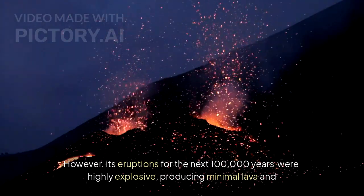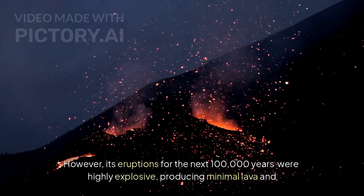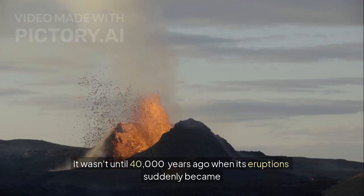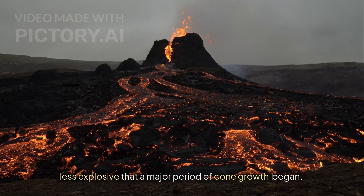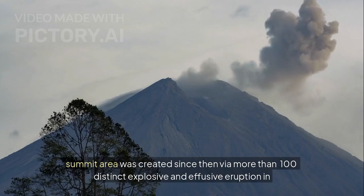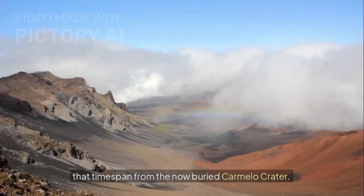However, its eruptions for the next 100,000 years were highly explosive, producing minimal lava and large amounts of ash, with this fact largely preventing the edifice from quickly growing. It wasn't until 40,000 years ago when its eruptions suddenly became less explosive that a major period of cone growth began. That means that yes, almost all of the summit area was created since then via more than 100 distinct explosive and effusive eruptions in that timespan from the now buried Carmelo Crater.